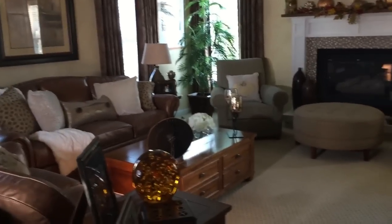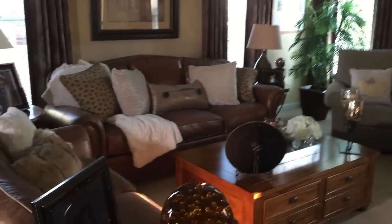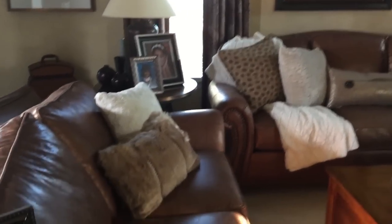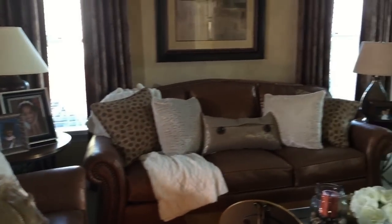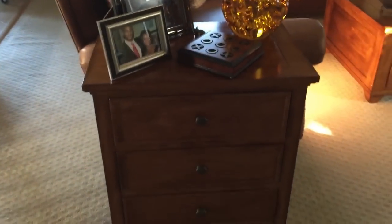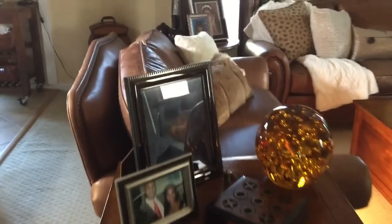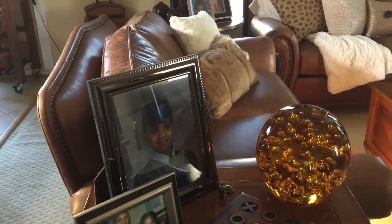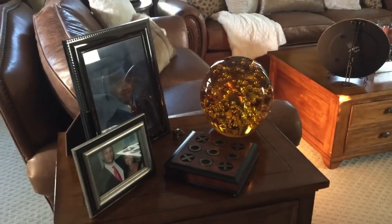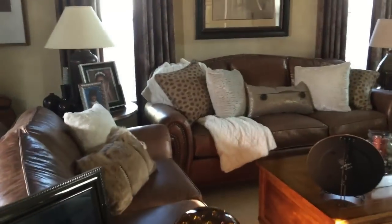But okay, when you walk in, you have the couch and the love seat, and this furniture was purchased at Ethan Allen a few years back. We also have this little end table. See, there's a picture of me and hubby, a picture of my son when he graduated kindergarten, and a little object on there. That's also from Ethan Allen, which I love.